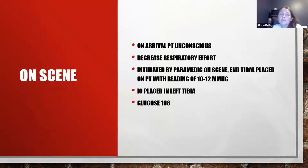So on arrival on the scene, rescue found a patient who was unconscious. He had decreased respiratory effort while they were there. So paramedics on the scene intubated him. An end tidal was placed with a reading of 10 to 12. They were able to get an IO in his left tibia, and they got a glucose and it was 108. They were worried that that was causing his mental status.